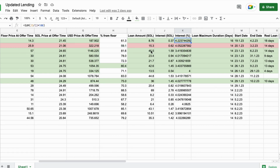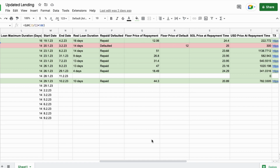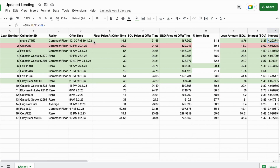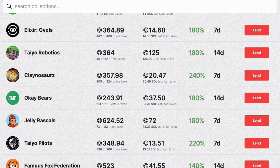But luckily, it was already a 60% difference, so I knew it was a little bit more high risk. But if you had a larger collection, like a 50 or 100 sol floor price, you gave them 80 sol, and then it crashed as much as this one did, you'd be in a lot of trouble. On the other hand, I've also had really good examples where somebody defaulted because they forgot to repay me, and then I got to sell the NFT for an extra 30% that I would earn, and that's quite exciting.